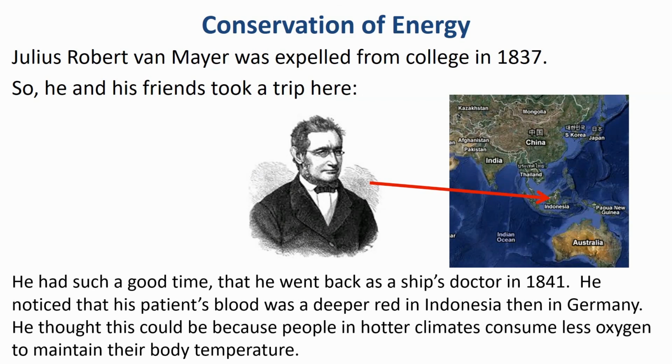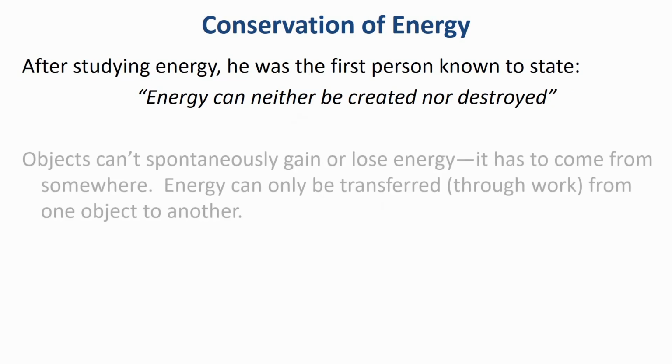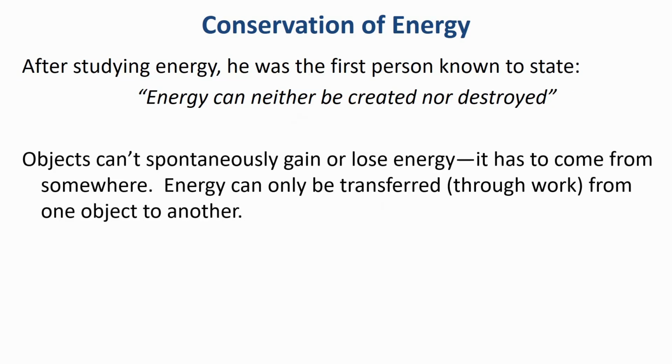So he is the first recorded person in history to write down this idea that energy can neither be created nor destroyed. So an object can't spontaneously gain or lose energy on its own. It has to come from somewhere. If an object has 10 joules of potential energy, that came from somewhere. Something pushed it. If an object has 10 joules of kinetic energy, that came from somewhere. A book sitting on your desk can't suddenly take off and get kinetic energy on its own, which is a really good thing because that would be weird and frightening and really dangerous.